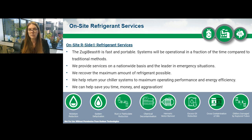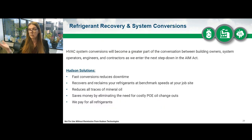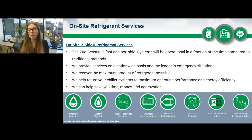When you impede the heat transfer of the equipment, what happens is you increase the energy usage, and you get a less optimal design output, so less cooling. Like we just talked about comfort cooling, you're going to get less comfort cooling, but you're going to use more energy to do it. So our remediation services and our refrigerant side services, which we call on-site R-side services, are all designed to remove those contaminants, to remove the impediment to heat transfer, to make sure that we return that system to lower energy use and the design energy optimization. When you do that, you're lowering your carbon footprint.